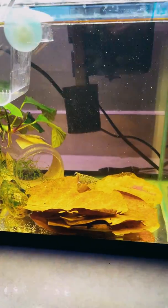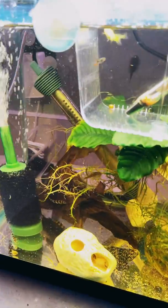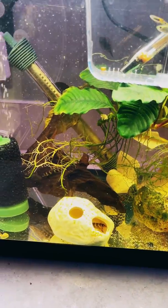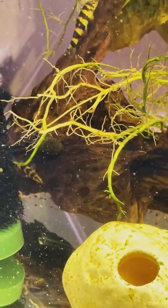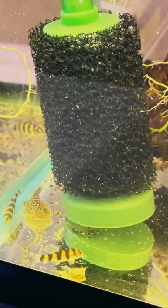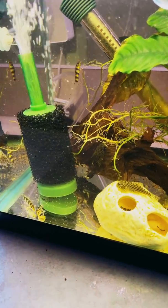But from my experience, I have found that these guys have been relatively healthy. Like I said, they are in a quarantine tank. It is being medicated right now, and they will be getting dewormed here in a couple of weeks. Once this treatment's over, they will be getting dewormed, which is a good idea to do with any bottom dweller, being that they're constantly just kind of eating whatever they have the opportunity to eat. So it's always a good idea to deworm your bottom dwelling fish, or any fish in general at that.